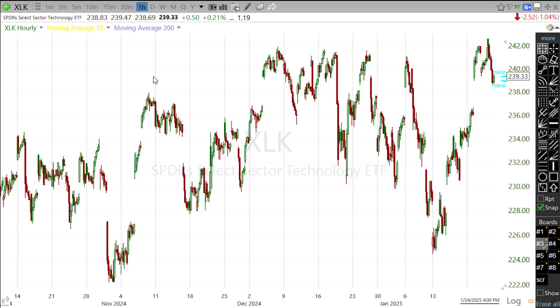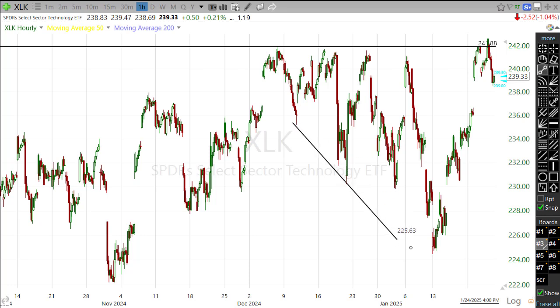And here it is on a 60-minute chart. If I add some trend lines, hopefully you'll see what I'm talking about. This resistance in this area up here, we could say 242, doesn't really matter, it's an area. And if we look at what's happening down here since December, it's kind of like a broadening formation, a right angle broadening formation. So if I were to sketch in a trend line here, you can see this right angle broadening formation.